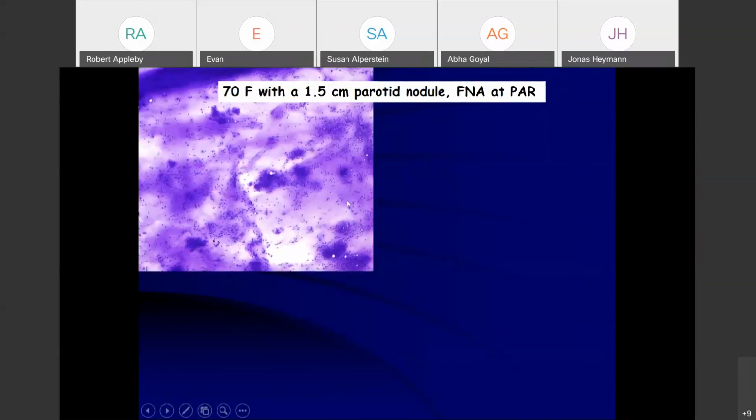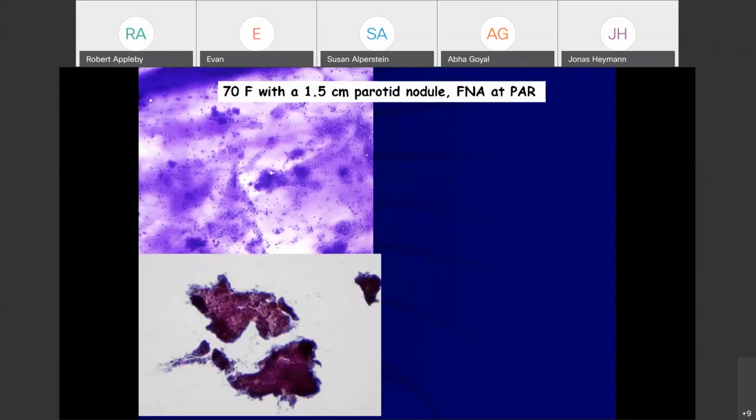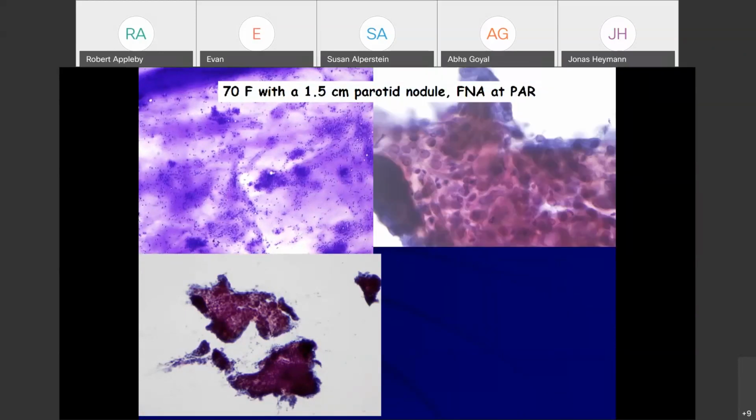Parotid nodule, this is a straightforward case. A lot of mucin, and then you have epithelium. Because the parotid is a serous gland, if you have a lot of mucin, that's abnormal. So you have mucoepidermoid carcinoma, a straightforward case.